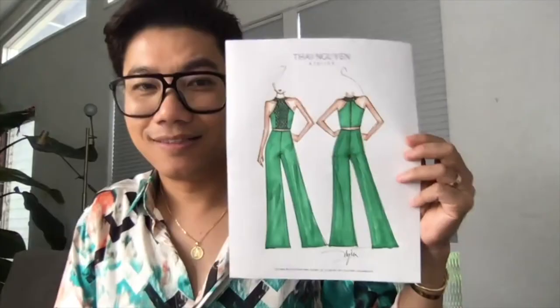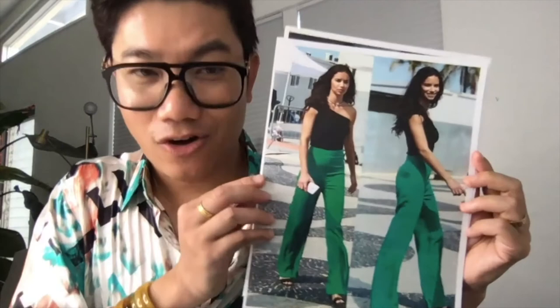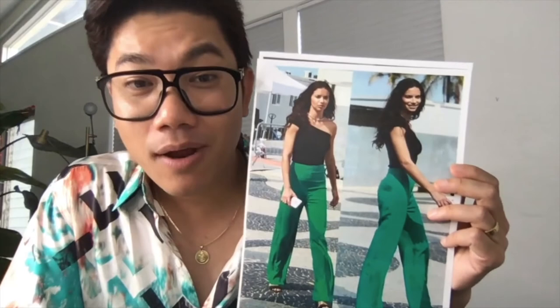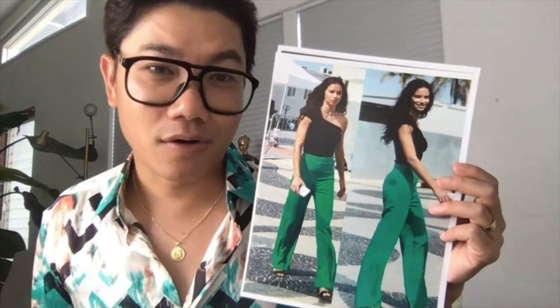This is the sketch. This is Sonequa, Fear of the Walking Dead premiere. So cool, so chic, and so young. And then the amazing Adriana Lima. You always see her sexy in the Victoria's Secret fashion show, or anything that has to do with Victoria's Secret, or you see her in evening gowns on the red carpet, but once in a while I see her in something very cool, very modern, very chic, very simple, but she still looked amazing. It shows her body. She has an amazing body. She's a supermodel for Victoria's Secret, so duh.